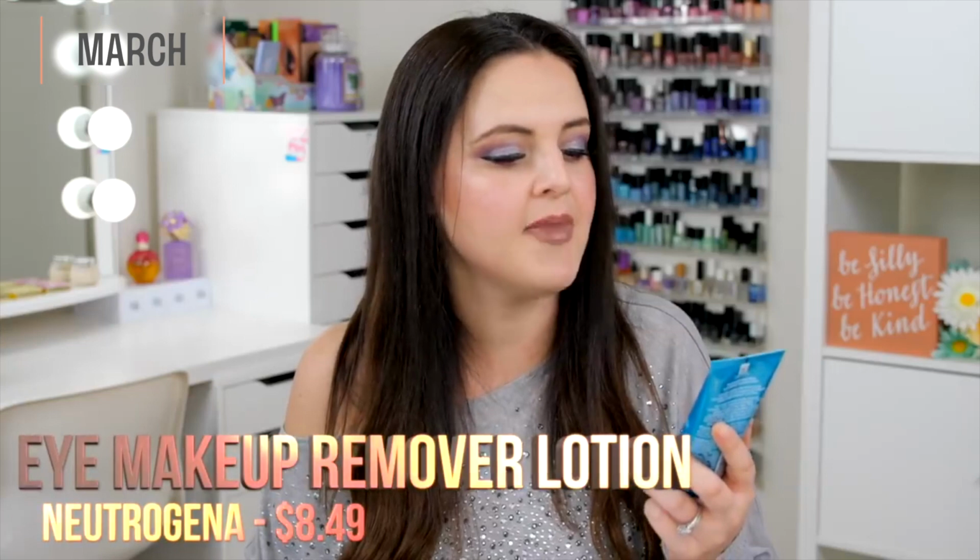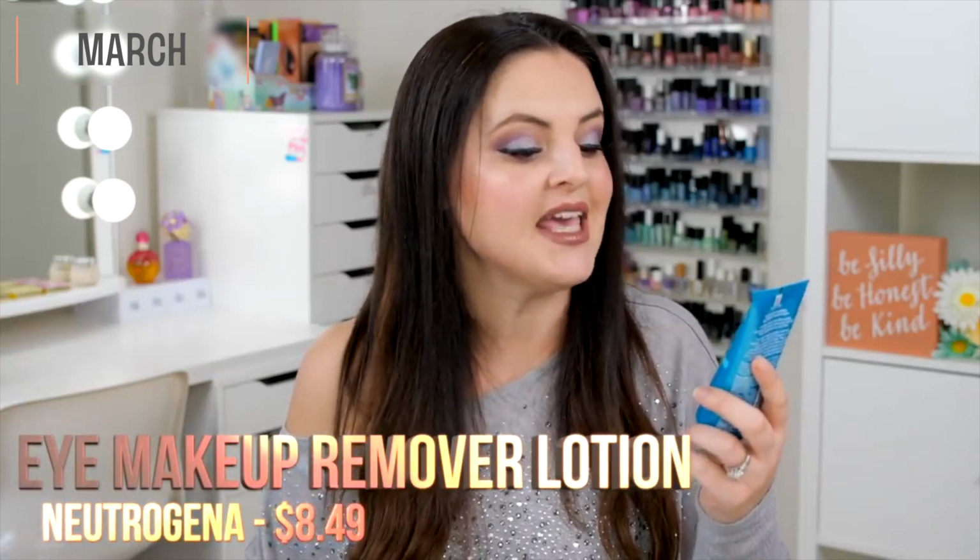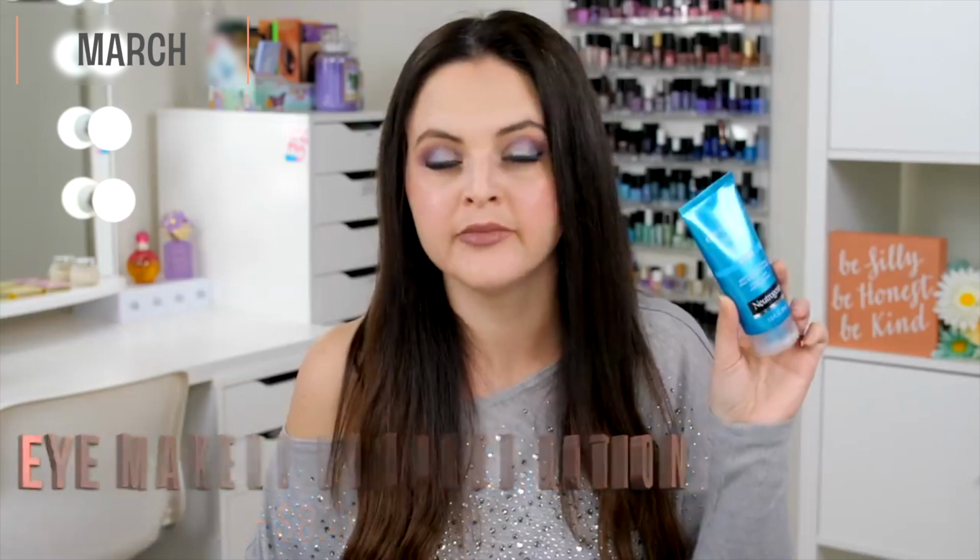Now we're getting into products that just weren't functional at all. Just did not work. The NEUTROGENA Eye Makeup Remover Lotion. I went on an eye makeup and makeup remover search for the year, trying to find good eye makeup removers, especially cleansing balms, and I tried this NEUTROGENA Eye Makeup Remover, and it did nothing.